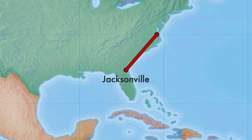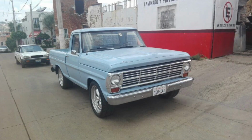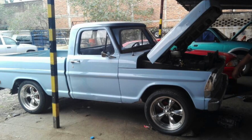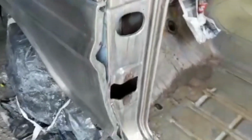The truck's early history is largely unknown. It made its way to Los Angeles, California, and at that point it was still Sky View Blue. The story goes, the previous owner had ties to a body shop in Mexico, and he sent the truck south of the border for the body-off restoration and color change to the shade very close to Ford's Wimbledon White it wears today.